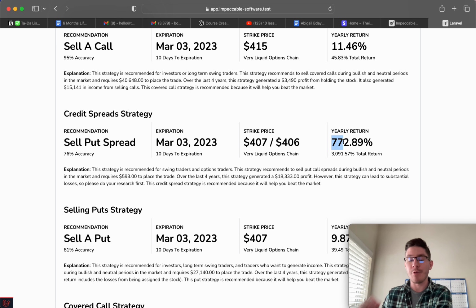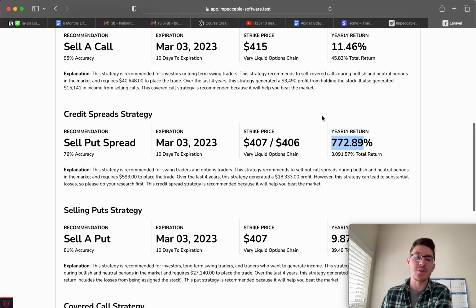But again, this is a high risk, high reward trade. That's why I'm doing a small portion of it. But still, a 77% return on 10% of my portfolio doesn't sound bad at all. So that's exactly what's going on there.